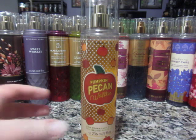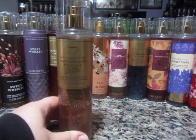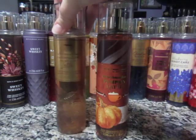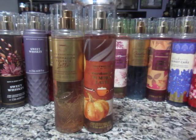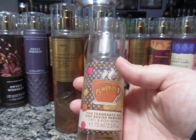This is Pumpkin Pecan Waffles. Again, scent notes are maple syrup, golden waffles, pumpkin spice, brown sugar. So that's Pumpkin Pecan Waffles. And the next one is Marshmallow Pumpkin Latte. This is the version I have, and I did pick it up again this year. But I will be using this version in the mini that I have from 2022.